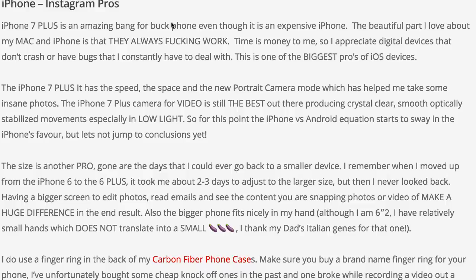If you think that you actually need a better phone than a 7 Plus, then that's on you, because I can use my 7 Plus to the same degree that you can use your 8 or your X. And in fact, the iPhone 6 is still an amazing phone, has an amazing camera. It doesn't have the portrait mode, I believe, and that's really only a small limitation.